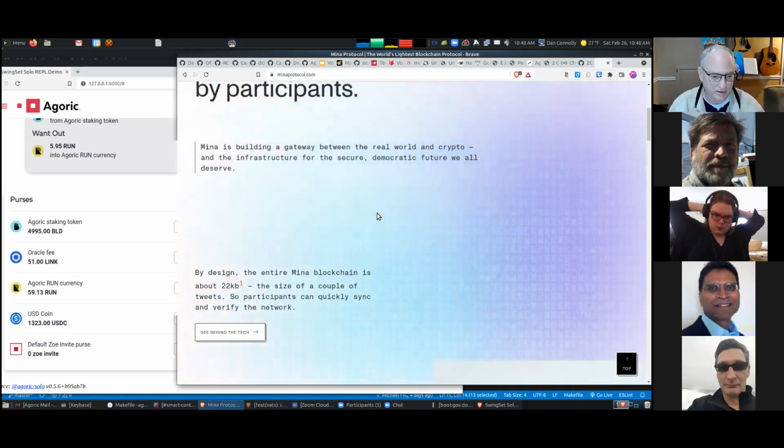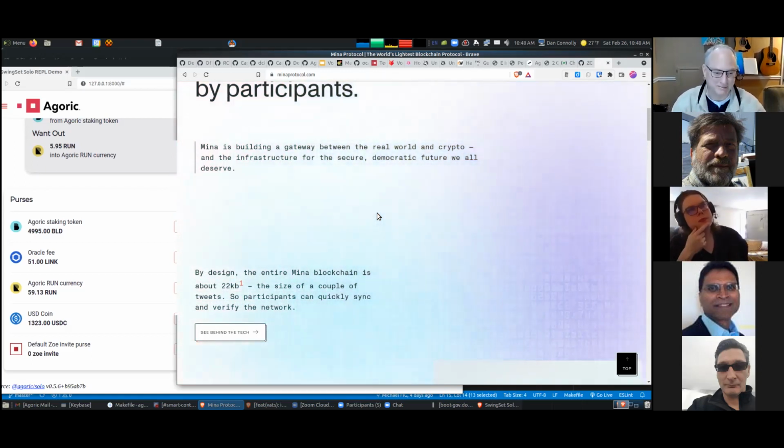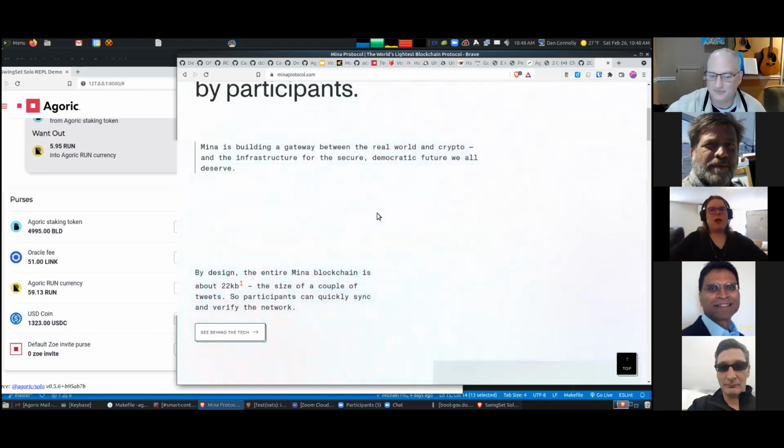How you can do addition under encryption. That's about the most I understand of this stuff. Interesting. So, okay, that's interesting. It seems like that's a ripe area to explore in the future.